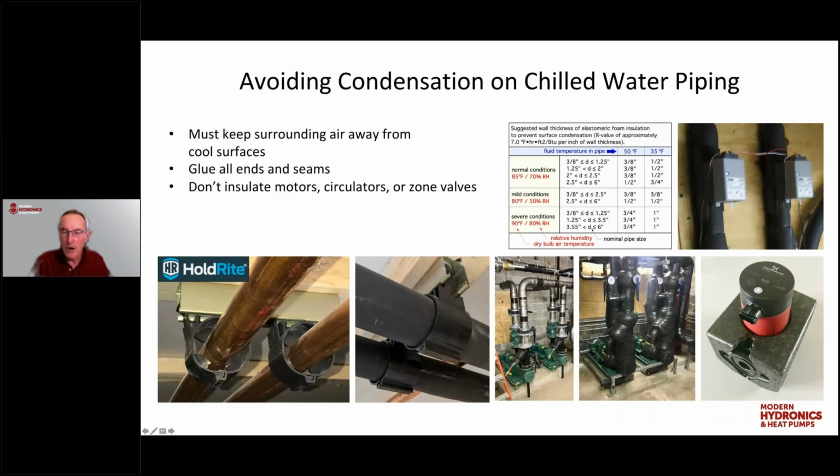We're looking at the wall thickness of the elastomeric foam, and this would be two different columns. If we're dealing with 35-degree fluid, that's possible, but that's actually quite a bit lower than necessary for space cooling. 50 degrees would be more typical. And what I found over the years is that half-inch wall thickness works well in just about any residential application.